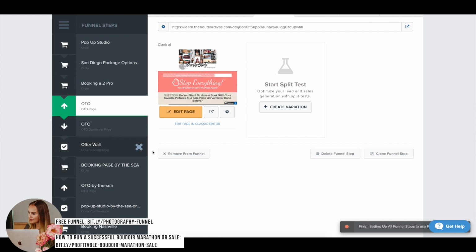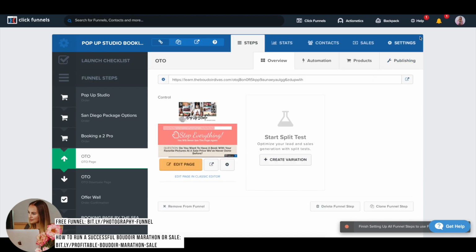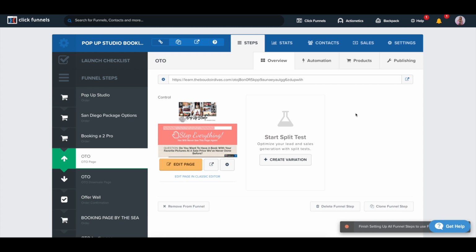So if you guys run into any trouble, you go to here to get help. If the chat's available, you can chat or you can send in a support ticket. They're very, very helpful. Also, if you get stuck, go up here to help and go to docs, and there is an amazing article for everything that could trip you up in ClickFunnels. And you can find it, follow the steps. It's pretty easy. Okay, let me make sure I'm not forgetting anything. Make sure the paths match.